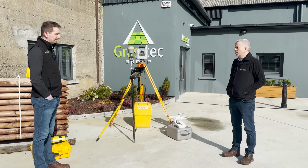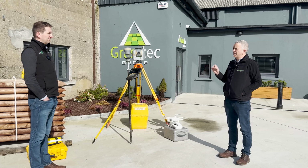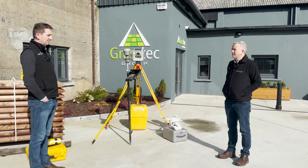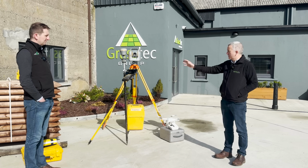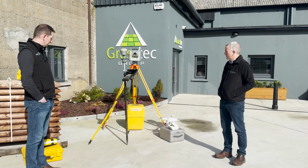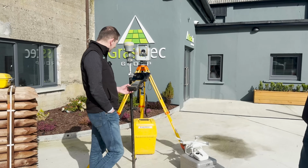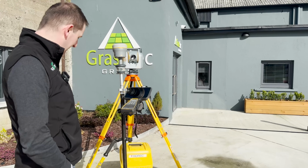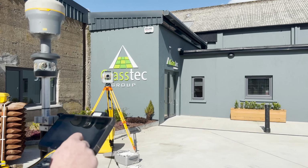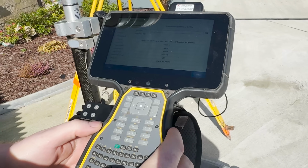Right. So look, as with the videos we showed, we started our journey, I suppose, with Martin on the design back in 2018. So I suppose we basically started with the survey. So maybe just the GPS there, do you want to explain what that does? Yeah, so this is an R10 GPS system. So basically what it does, it works by GPS, so from the satellites in the sky, like your sat-nav, but it's a lot more accurate.